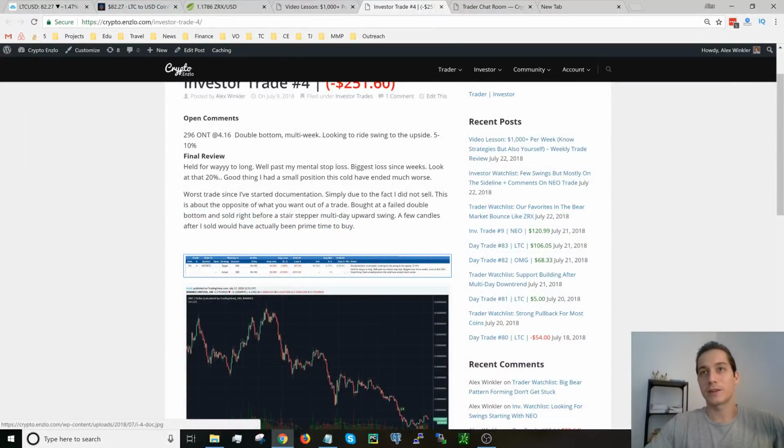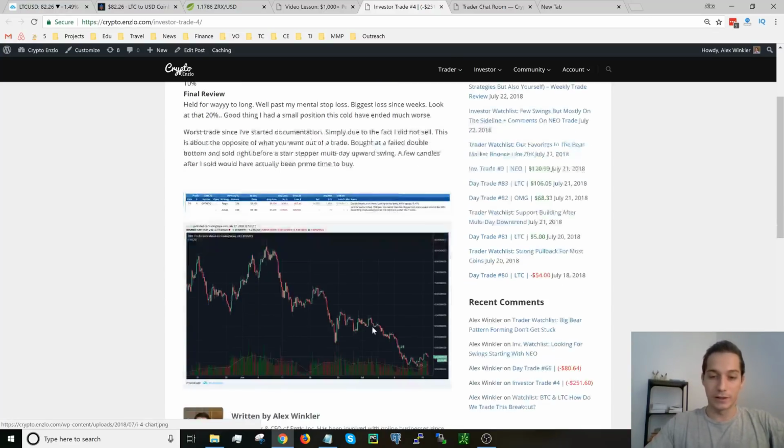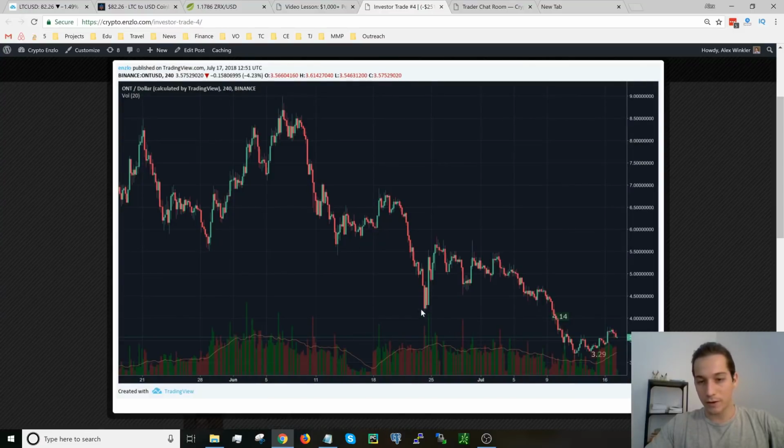Everything about this was horrible. I didn't cut my losses quickly. Just like the last trade I reviewed, I bought a breakout bounce, or a bounce on a support line, but when the momentum was going down already. So basically I bought here, hoping for a little bounce off this one. There's actually a longer support line here. It didn't go through. It bounced pretty nicely.